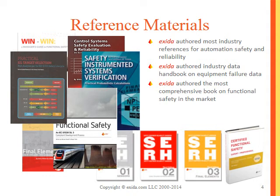The goal here at exida is to try and educate and help people understand and be able to navigate through the standards that are out there for both safety and cyber and alarm.